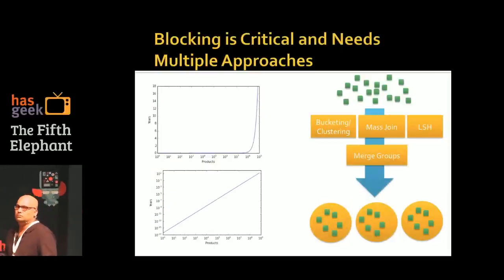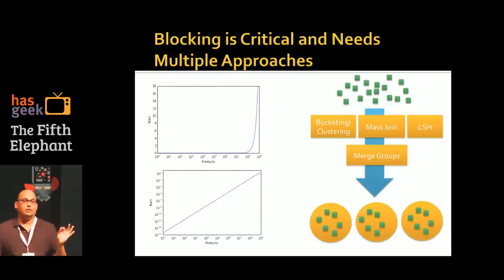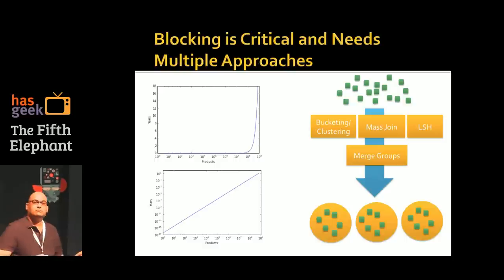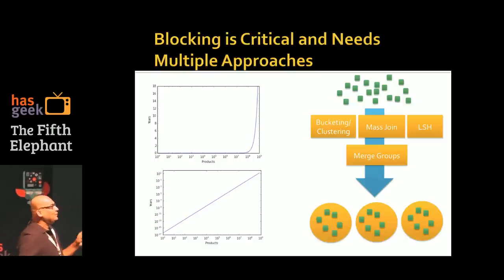N-square doesn't work, in the sense that at this scale, I made the assumption that the particular pairwise matching would take a nanosecond, and then it's 18 years. I guess our funding would run out pretty soon. Not last for 18 years. So we had to do this faster, right?